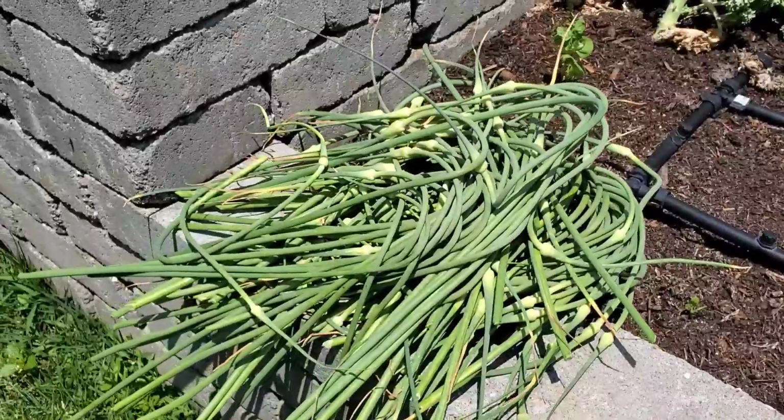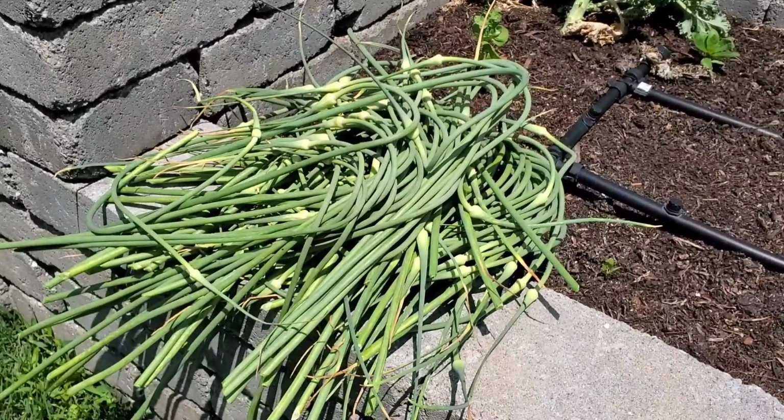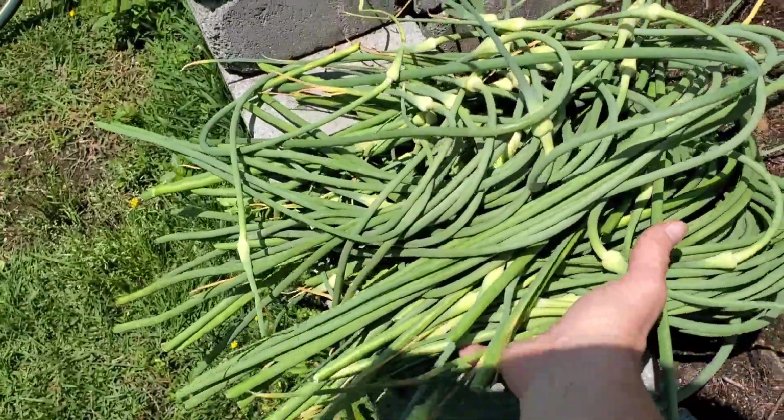This is the pile of garlic scapes that I collected from the hardneck garlic. It's likely that I missed one or two because something always hides. I'm going to go ahead and take these down for the chickens for them to enjoy.